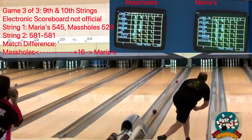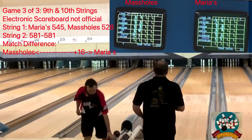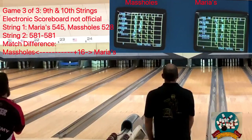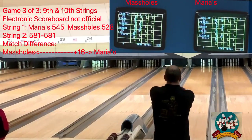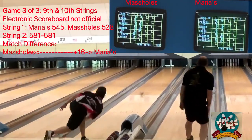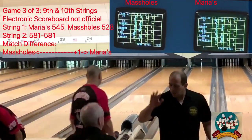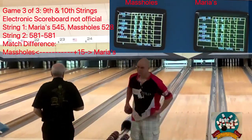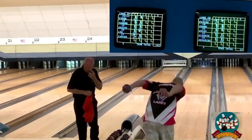Maria Subs led by 69 in the second. Lister falls short by 1 on the bid for 2 in a row. 1-8, 6-10 remain on his third ball for John. Got 3 of the 4. Nice out. Lister with a 10. They'll gain 1. 18 through 2 for John Winchell from Maria's. 27 plus 2 for Joey Lister after that spare 7-10. 2-pin lead for Massholes in the string.